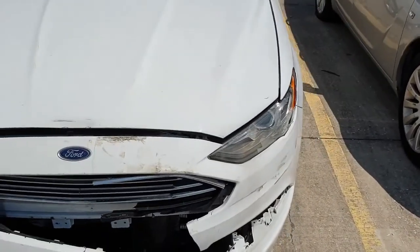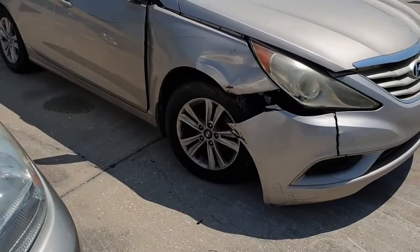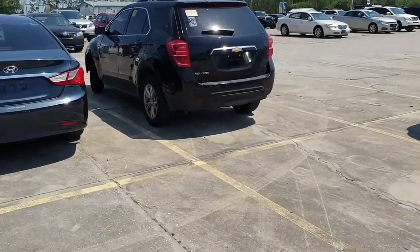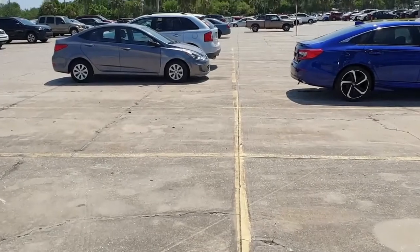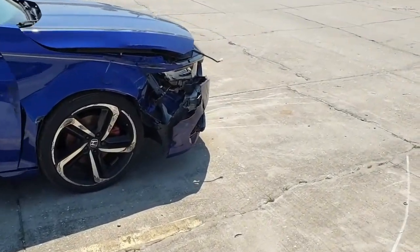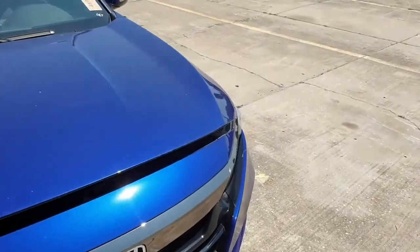Okay, there are some other vehicles which are all in the inop area. As I said, these cars will either have a collision damage or a mechanical issue. And with all that said, I have chosen a few cars I will be bidding on tomorrow. And I will show you how the auction runs. And of course, we will follow up on the little Fiesta that I brought to the auction today, see if it sells and how much it sells for.